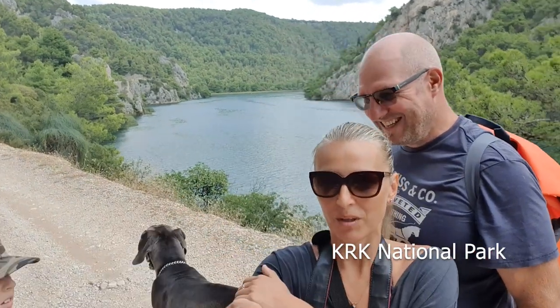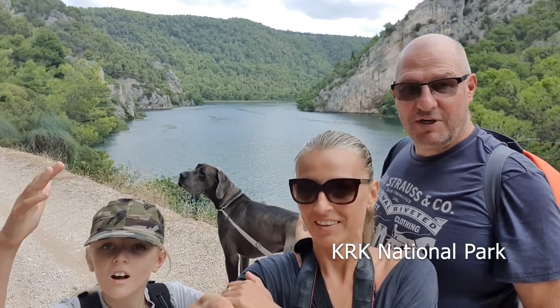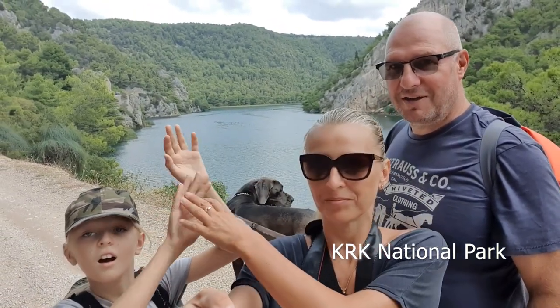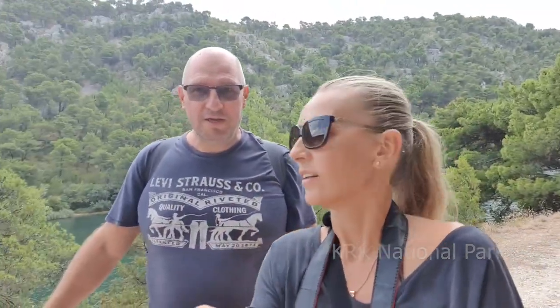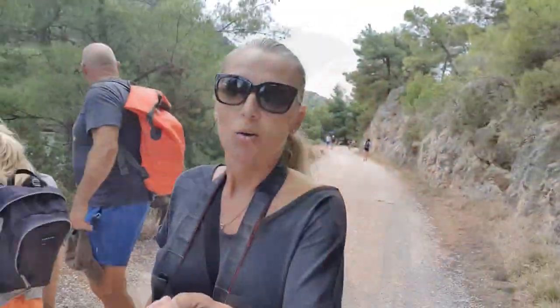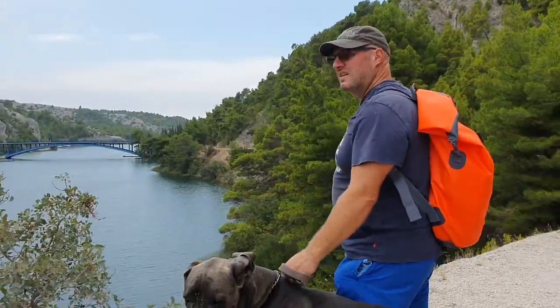And I just wanted to show how beautiful the view is here. It's absolutely fabulous, and we're only 200 meters into the park. Max, don't do that, please. It's a little overcast today, but it's probably good for walking, good for hiking. So yeah, we're going to walk 4 kilometers to the waterfall. Remember?